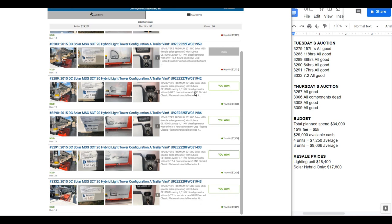I won. I actually got it wrong. I was reading the wrong line. The highest hours of these is 88.2. I got 88 hours on that one, 64 on this one, 17, and 7.2 hours. These generators retail for over $8,000 a piece. $8,000 is more than I paid for the entire trailer.